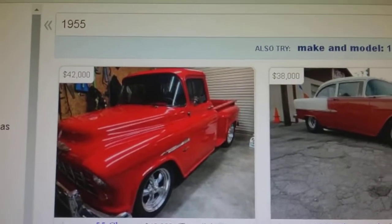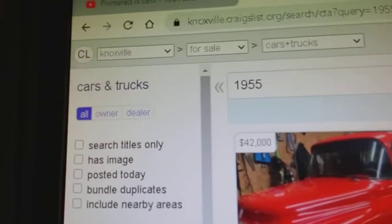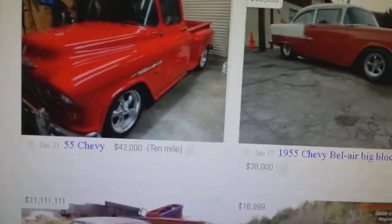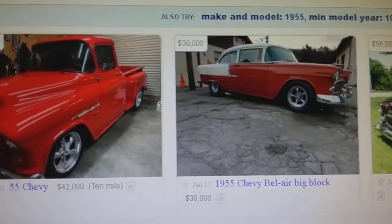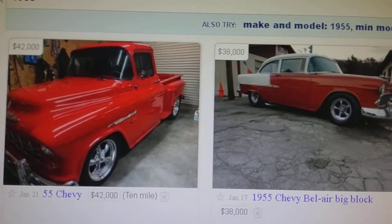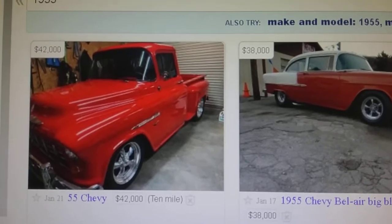I'm going to play around on Craigslist for just a few minutes, and I've typed in the year 1955. I'm in Knoxville, Tennessee, on Craigslist anyway, and I'm just kind of looking around to see what is for sale or what's good deals around my area. I live in East Tennessee, so thought I'd go to Knoxville and Chattanooga, and if I have time, I might go to Atlanta. So I've typed in the year 1955.